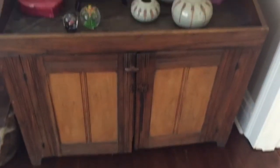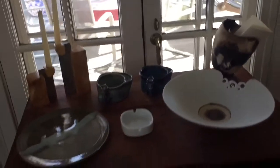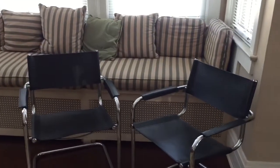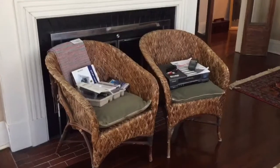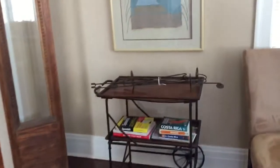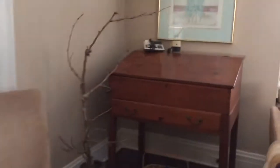This is the living room. Tip's shooting the dry sink right now with some pottery. Primitive table, again pottery. Vizio flat screen TV, matching pair of director's chairs. The pillows on the window seat are not for sale. They were sold with the house. Large area rug, love seat. More pottery. Wall mirror. Matching pair of chairs, and a very old, again mint condition, I believe that's a printer's desk.